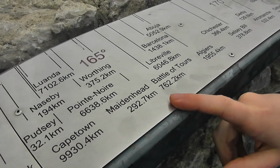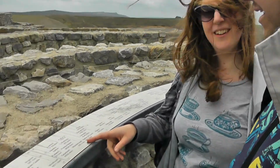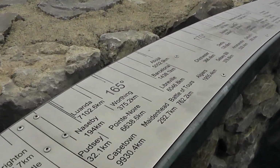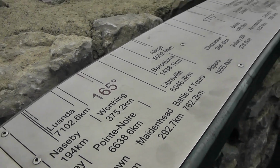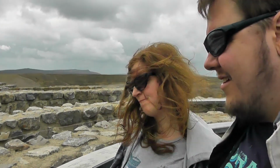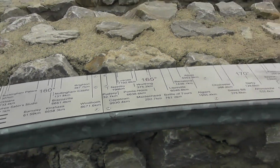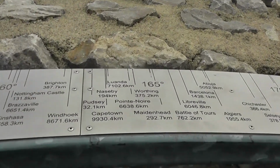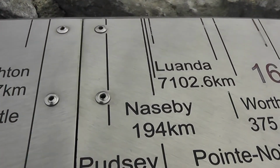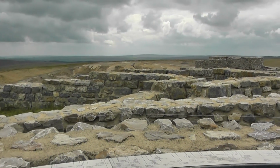I got Maidenhead. Look, John! Did you see? No. Have a look down here. Maidenhead. How far away is it? 292 kilometres. I don't know why they don't do it in miles. I mean, put it in both if you want. But see, I told you to come up from Maidenhead, you go through Naseby. I told you I go on a direct line. And Maidenhead and Naseby are almost exactly, Maidenhead out that way.